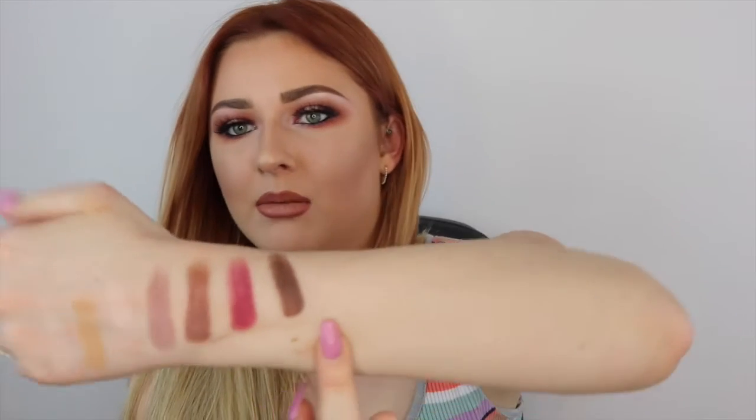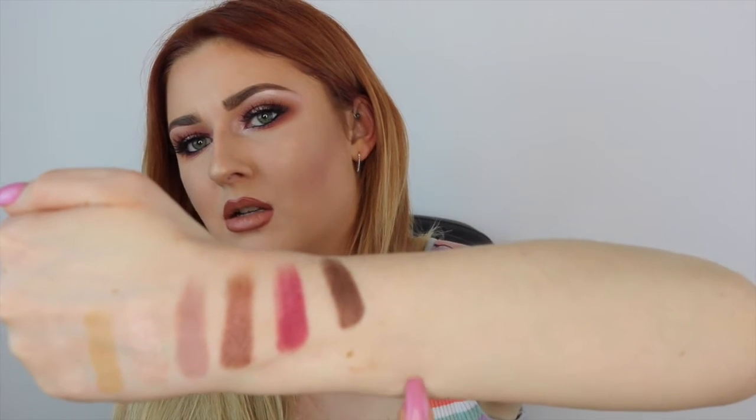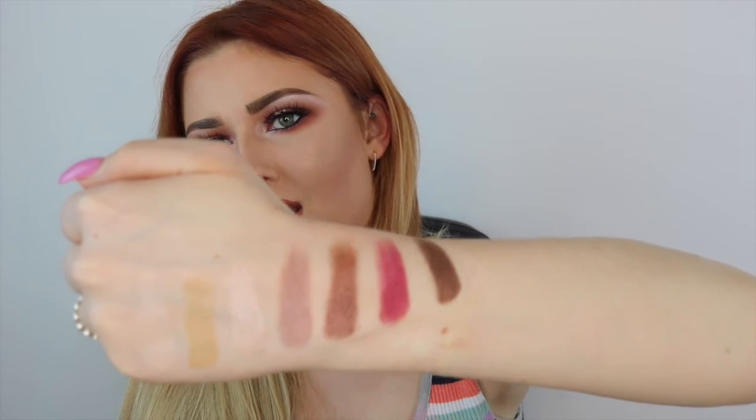And then we have Cypress Umber, which is a dark matte brown. I feel like it's on the cool side, more cool. So that's it right there. I'm really bad at swatching, but it is just this matte brown. I'm going to start swatching down here now. That's it there. So that's all of the top row.